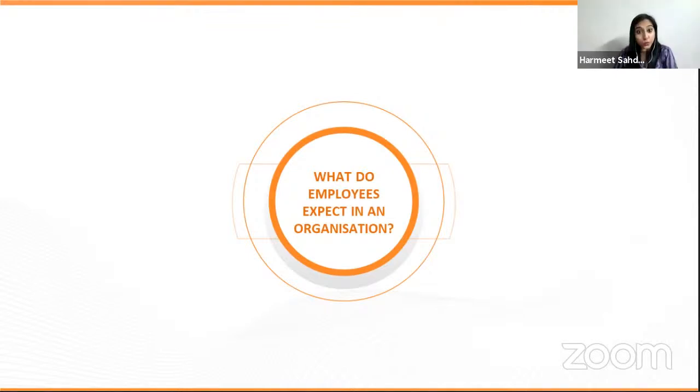Respect and I think growth. I think it's very important for any individual to feel that he or she is growing along with the organization, individual growth and of course the team growth. Both are very important. And I think the third thing employees expect in an organization is of course recognition, recognition of your hard work. I think these are the three basic things according to me.